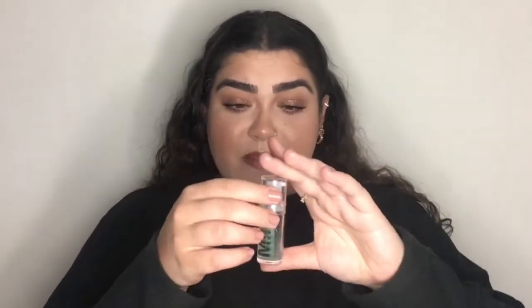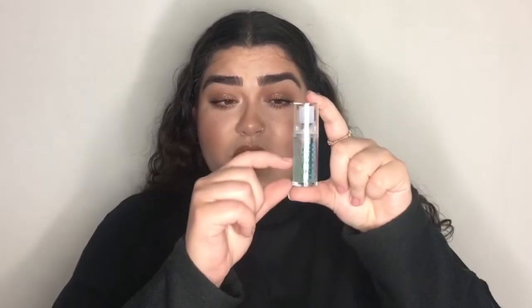Okay, so the first product I want to talk to you about is this. This is the Milk Primer. As you can see, I've used a lot of it. I've only got like this much left. At first, I really did think this was breaking me out, but I know it's not. I haven't had any more acne than I usually get because of this. That's one thing I was really worried about, and I thought at first, oh my god, this is gonna break me out because I got a red patch here, but it doesn't. My skin is fine. My skin reacts really well to this.